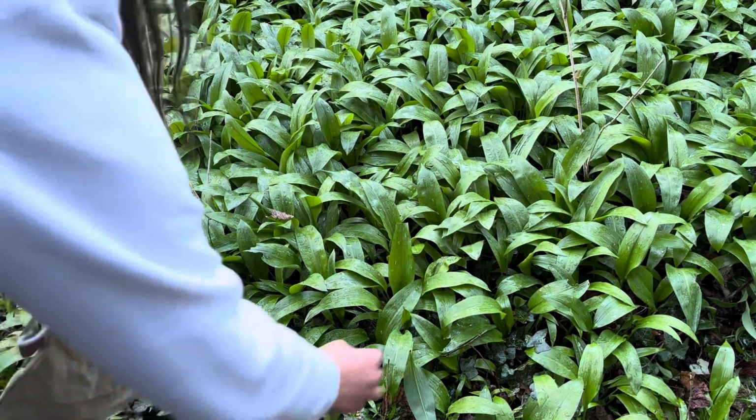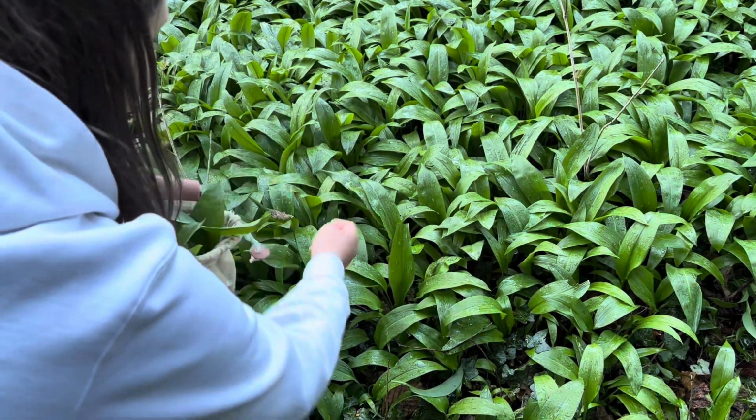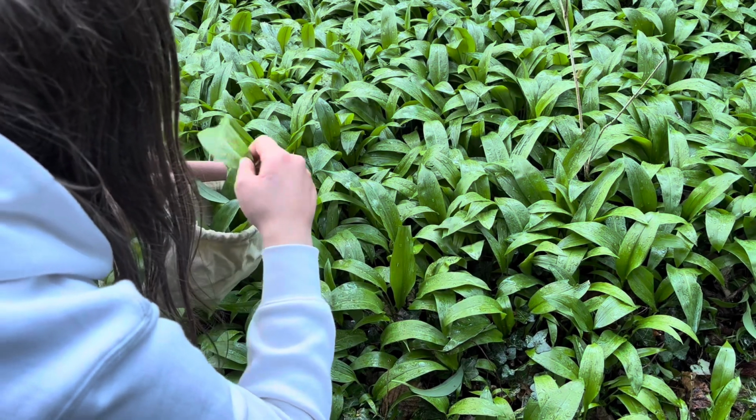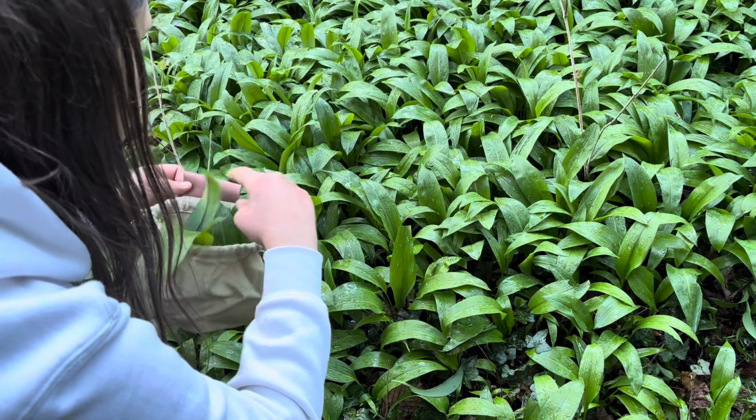Picking some of this wild garlic to take home and make some wild garlic oil and freeze it for ice cubes, and also make some wild garlic butter because I've not made that yet, and I'm going to go to the shop after I've done this, get some sourdough.